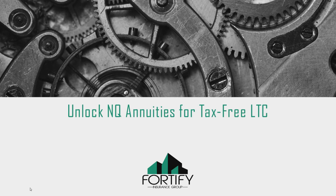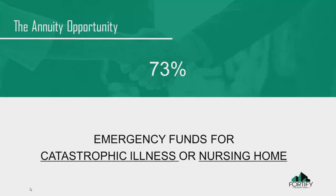So what I'm going to close with here, despite how excited I sound about all these other ideas, this, I truly believe, is the most underutilized, biggest opportunity we have in the asset-based long-term care market. And that's going after those non-qualified annuities. The reason I say it's so underserved is just the size of the opportunity that's out there.